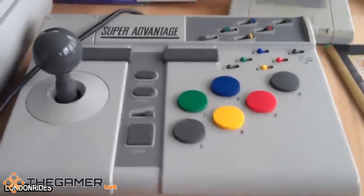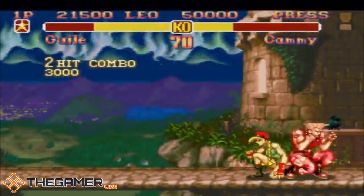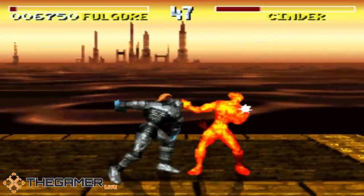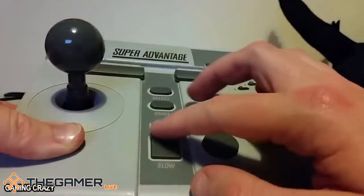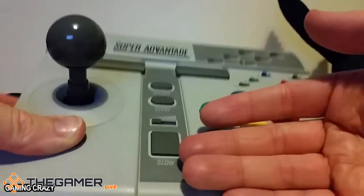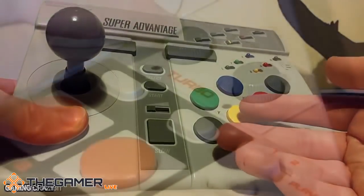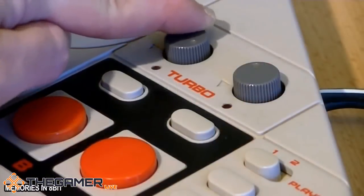The Super Advantage fight stick gave fighting fans a whole new way to play titles like Street Fighter II, Final Fight, Mortal Kombat 2, Killer Instinct, and the Clay Fighter series. The controller had a slow button and featured sliders for things like speed and turbo options, which was in contrast to the NES Advantage, which used dials.